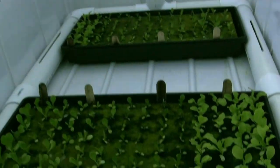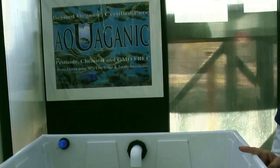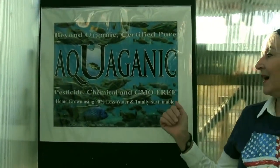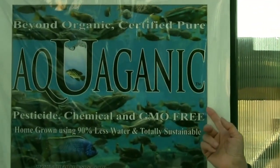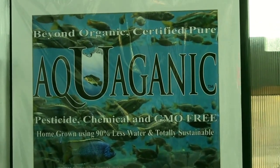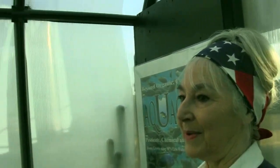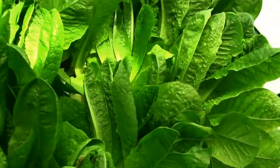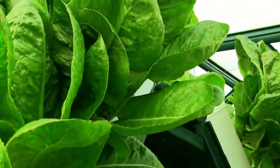Over here you see some seedling trays full of butter lettuce ready to go into our seedling area, which we're going to show you, that's in our grow room. And here is our Aquaganic trademark. Pesticide, chemical, and GMO free, beyond organic, certified aquaganic. It's a U.S. trademark that we have. So we just are overjoyed by how incredibly productive this system is, and we are going to be putting lettuce into the marketplace, packaged as well as loose, for our participating CSA markets and restaurants.